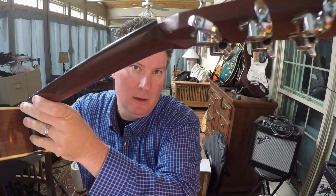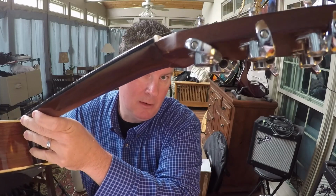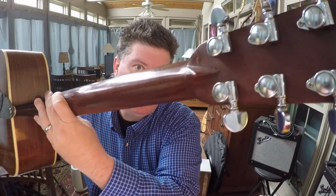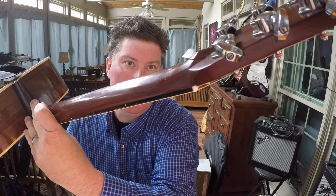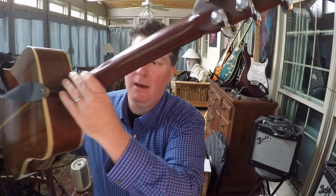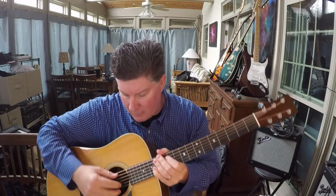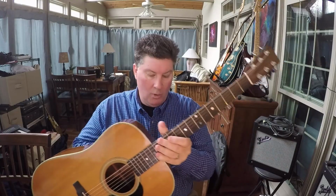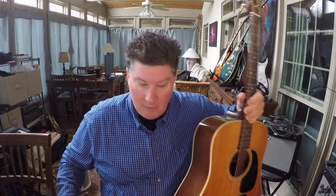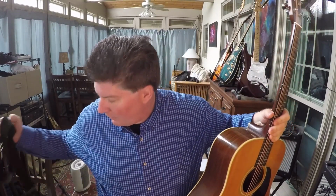You can see again what's going on here with that guitar, with that crack right at the base of the neck or the headstock. God, it hurts. So I got all the strings tuned to slack right now so it doesn't put any more stress on it. We'll go to Hiddenite and continue this adventure and see how the recommended service center for Martin does with this sweet old guitar.